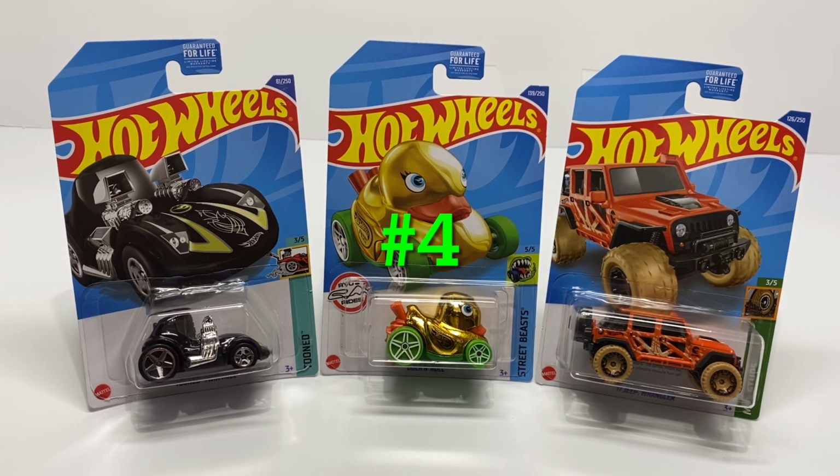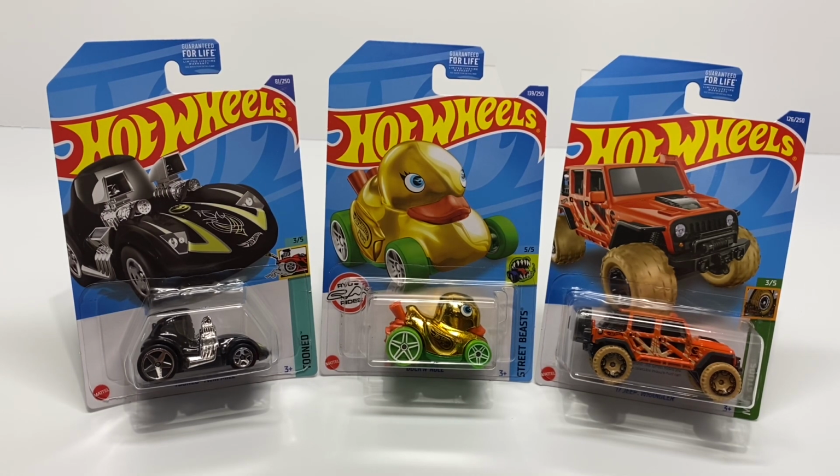Number 4 on the list is treasure hunts for 2022, but to be realistic, treasure hunts pretty much every year. Now don't get me wrong, I don't want to discourage you from picking up treasure hunts for your collection. Just don't make it a habit of picking up every single treasure hunt that you find and trading for more and buying more, because I don't believe the value is there.